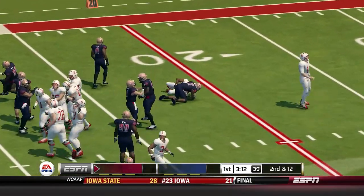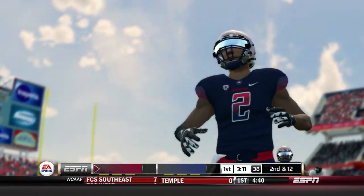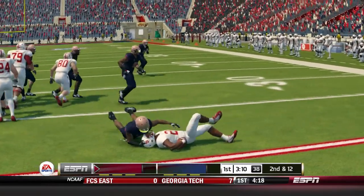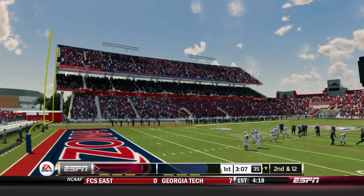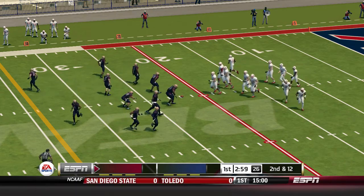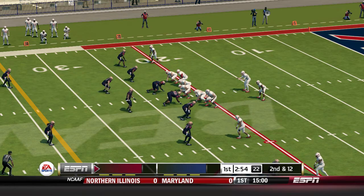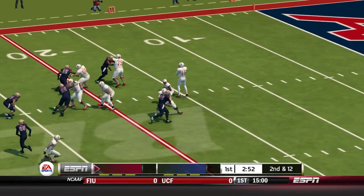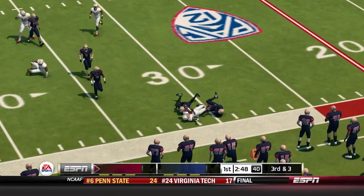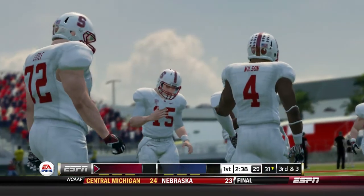Give to the tailback, and he's met in the backfield. 2-yard loss for the halfback. That'll bring up 2nd and 12. 2nd down, about 12 yards to go. Ball on the 22. Gets it out quickly. And he's taken down at about the 31. That's good for a gain of 9 yards.